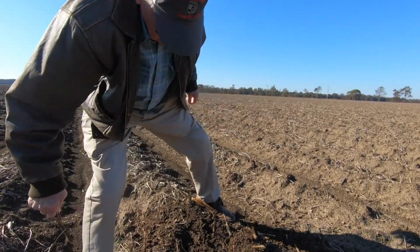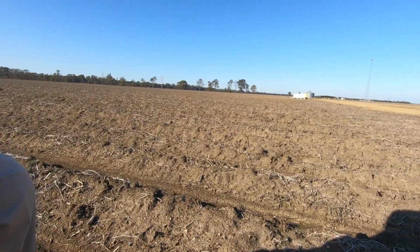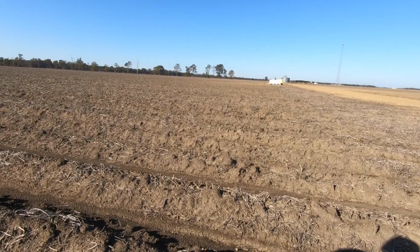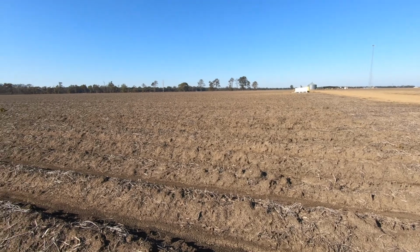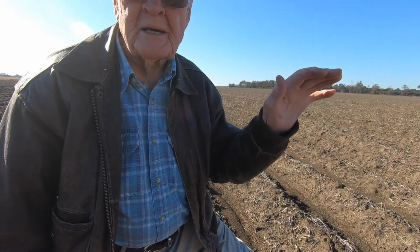Yeah, and sticky. This is where all this land we're farming out here was 1% organic matter, and it's 3 to 5 now. It's just amazing how it's built up just by doing the stale bed, leaving this residue here. It's built through the years. I think it's about taken 35 years to do it, but it will do it.